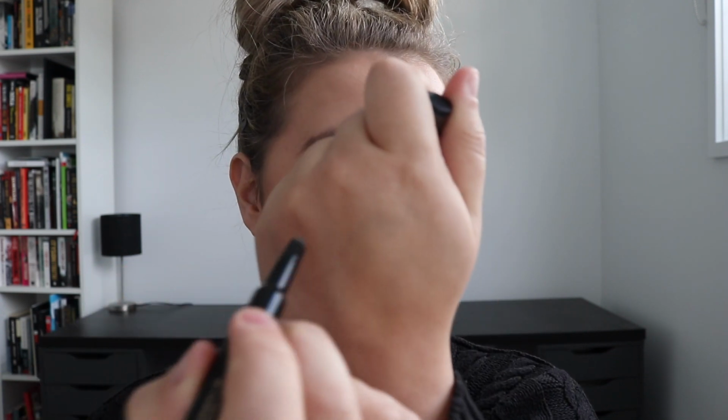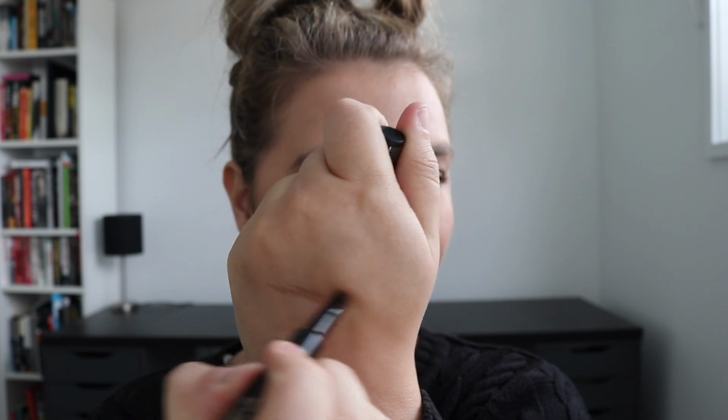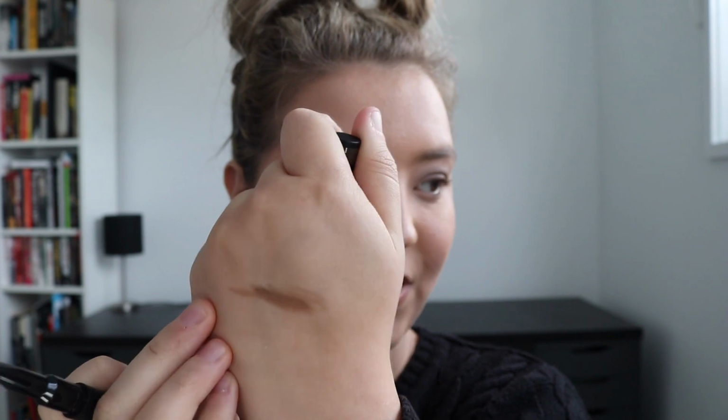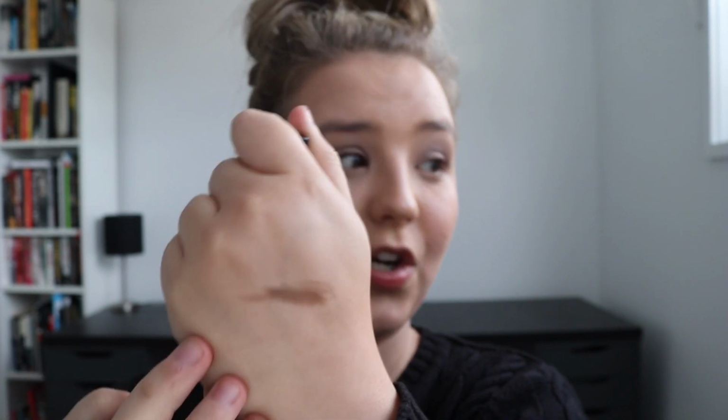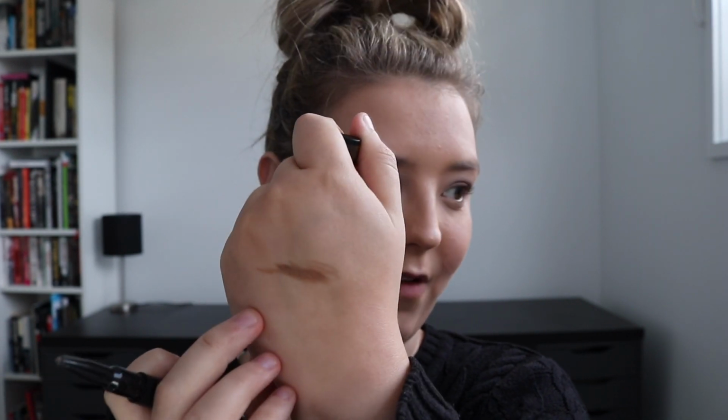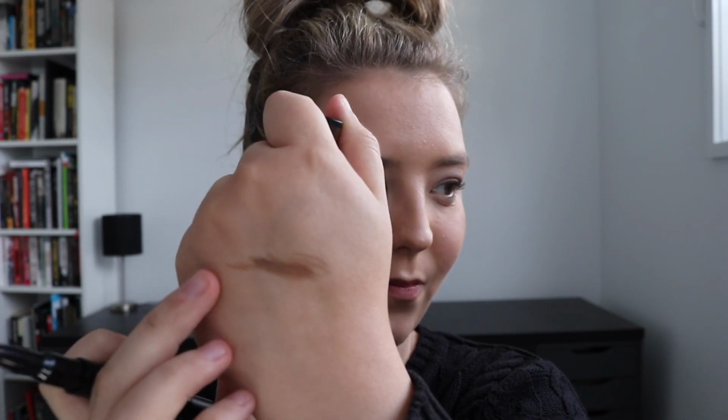So the brow pencil, I'll just show you the colour I got. This colour is Dirty Blonde, as I said, and I did swatch this in Sephora before I bought it online, just to make sure that it wasn't going to be too light for me, and it's not. It's actually quite dark, I think, for a Dirty Blonde shade. You can see there, it's quite brown and cool toned, which I really love for my brows. I don't like them too warm. So that'll be fun to try.